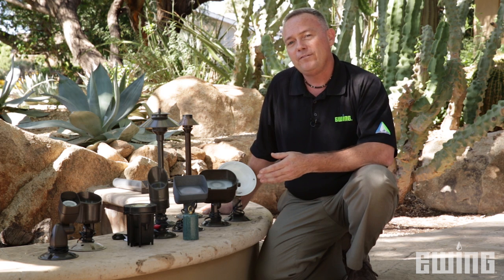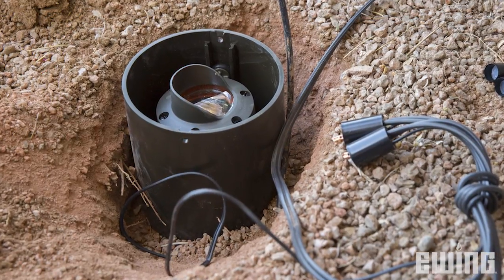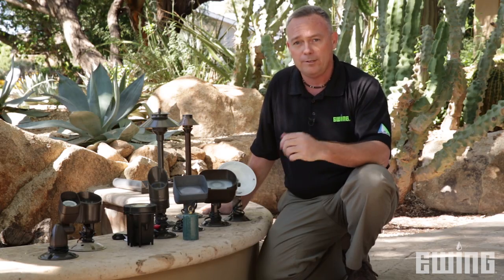While the price of the LED fixture can be higher, you have an immediate offset in system cost because you can use smaller transformers with less wire. When choosing your landscape lighting fixtures, keep in mind quality is key. Landscape lighting fixtures live in the outdoor environment, so you want to make sure you use product that has a minimum of a 10-year warranty and is locally supported.